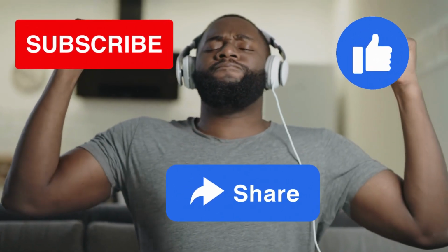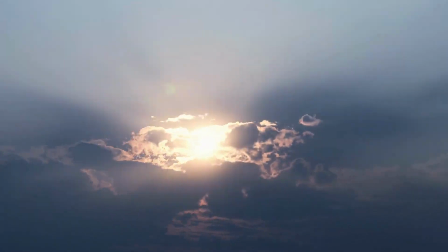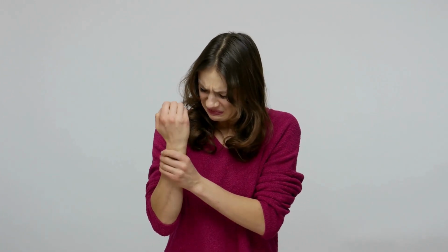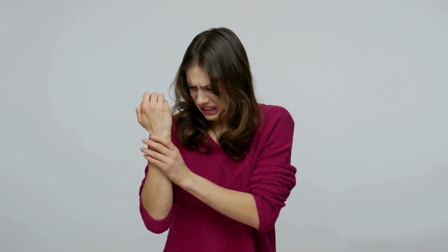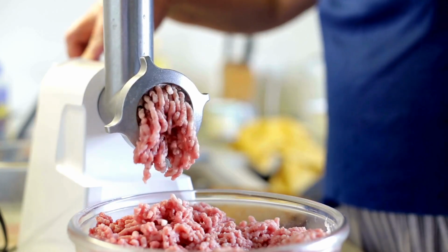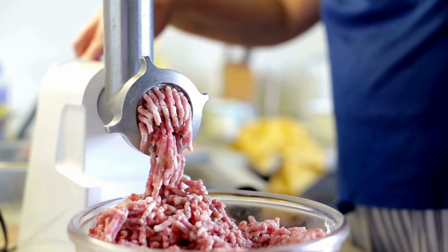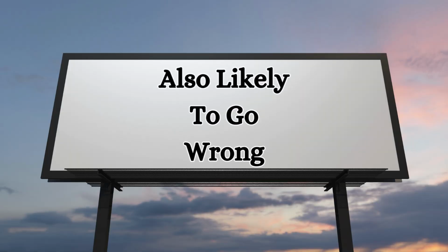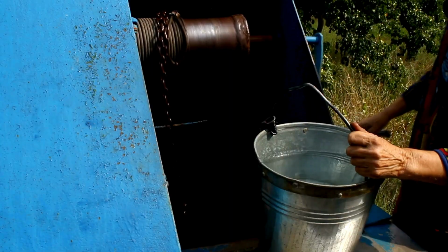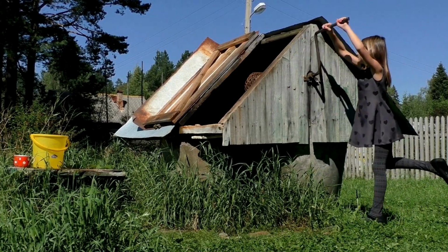Now, for everyone's favorite part. Likely to go wrong. Your character spends 2 hours doing laundry by hand in the bathtub. The next day, their arms are sore from all the work. Also likely to go wrong. Your character is using a meat grinder and has to switch arms every 10 to 15 minutes because their arms wear out from the work. Also likely to go wrong. Your character is pulling the 16 pounds of water in the well bucket up, and they have to take turns with someone else because doing this repeatedly is exhausting.